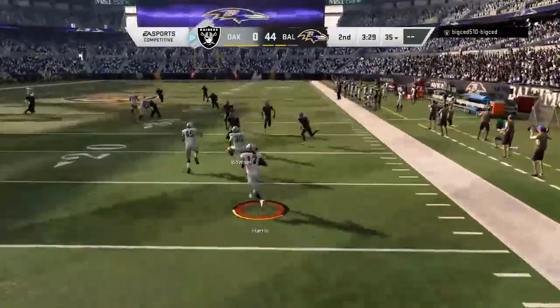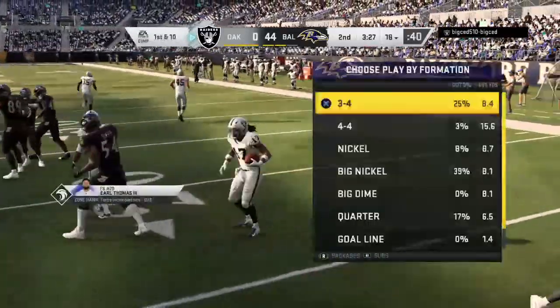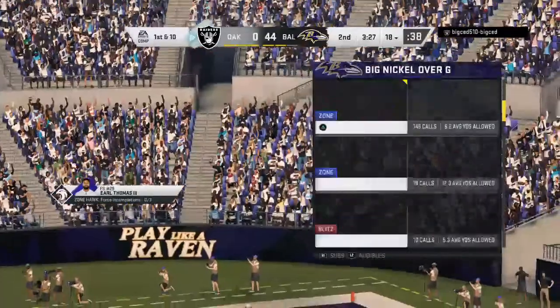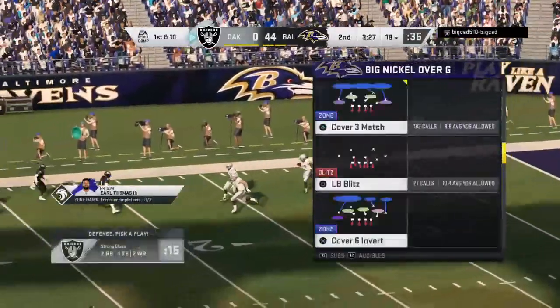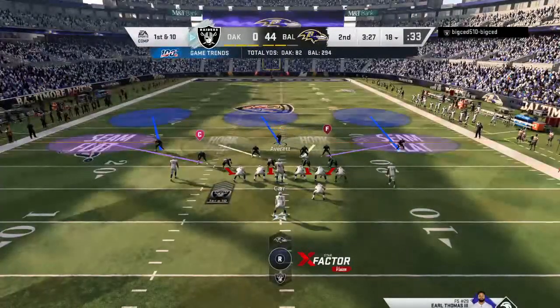This is fielded at the goal line. The Raider offense set to get this drive started.